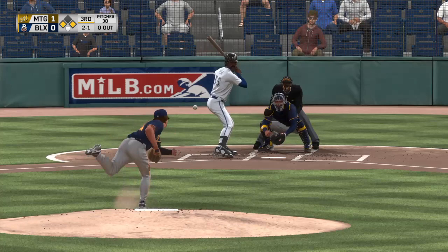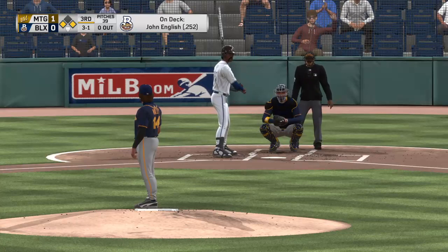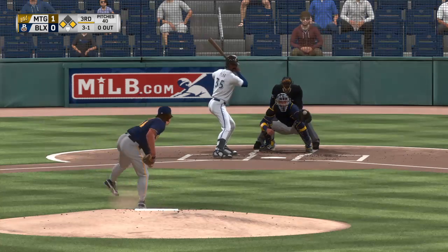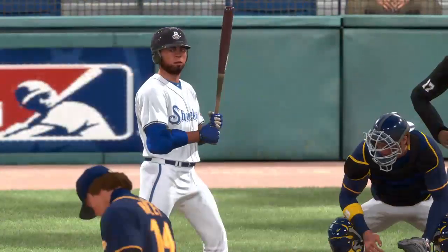The 2-1 on its way. And that slider must have been low. It's ball 3. Couldn't be a whole lot better situation to hit in now. 3-1, 2 on. He's got to be thinking he's going to get a pitch he can drive right here. And this misses for ball 4. The second walk he surrendered here in the first 3 innings.